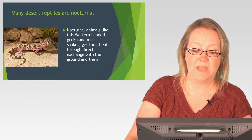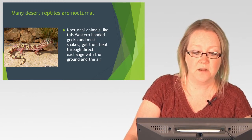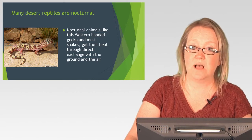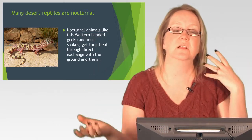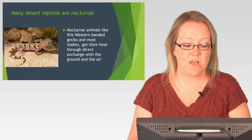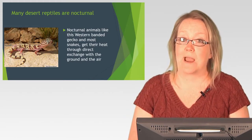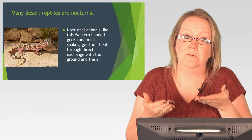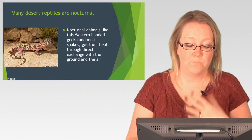This is a western banded gecko. He's pretty cute, pretty cool banding there. A lot of snakes as well. They don't so much necessarily thermoregulate by moving themselves back and forth. They do some of that as well, but a lot of exchange for geckos and snakes comes from the ground. So heat from the ground, heating them up, as well as heat exchange from the air, helping their bodies.